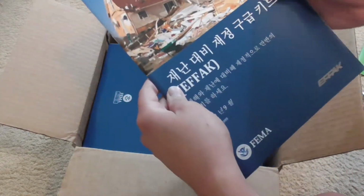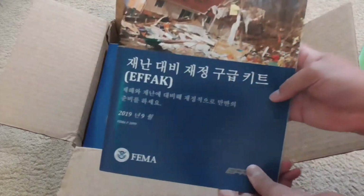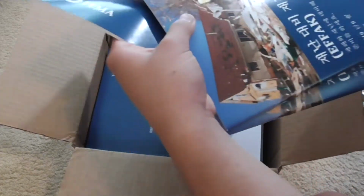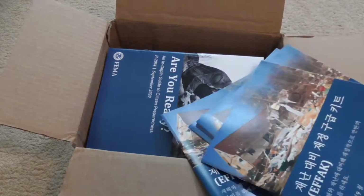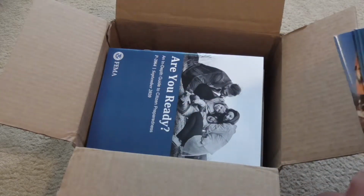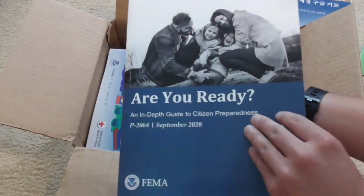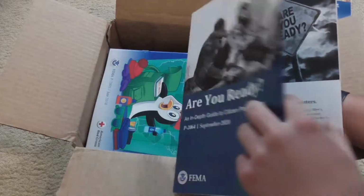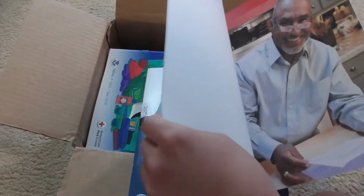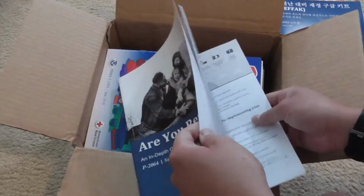Okay, so we have a Korean EFFAK. I can't remember what that is off the top of my head, but this is the Korean version, it appears. Let's take a look. Oh, got multiple copies of the same book. I think this has to do with financial preparedness, but here we go. Are you ready? This is an interesting in-depth guide to citizen preparedness. This sounds pretty cool. I think the EFFAK, yeah, this is different. Okay, so this is actual preparedness.